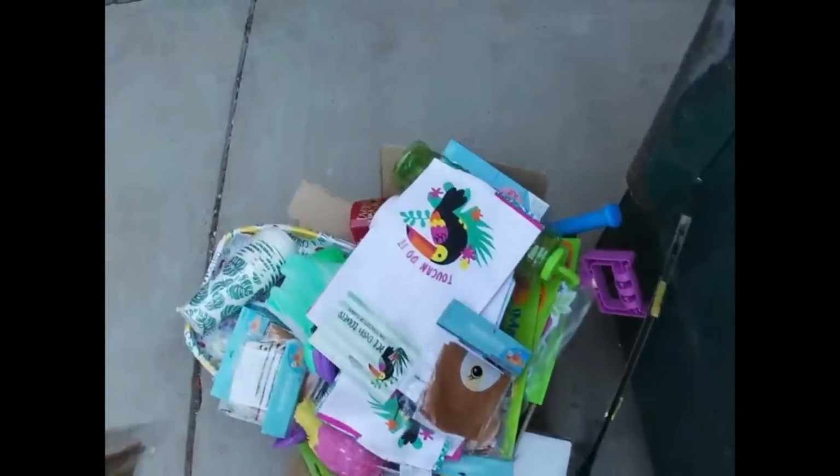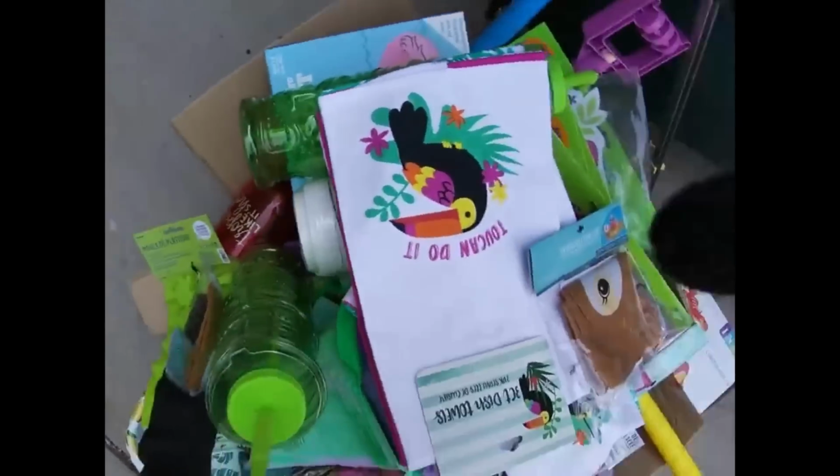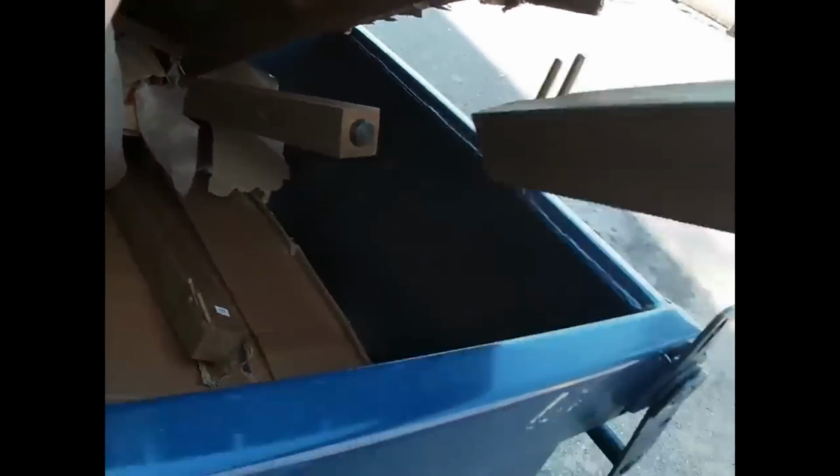Alright, I'm not reaching for all that stuff. Okay, I think we got most of it, guys. Let's put this on the truck. Okay, guys, I'm not sure if I can do this. Maybe if I... Here's one leg. Second one. Okay.